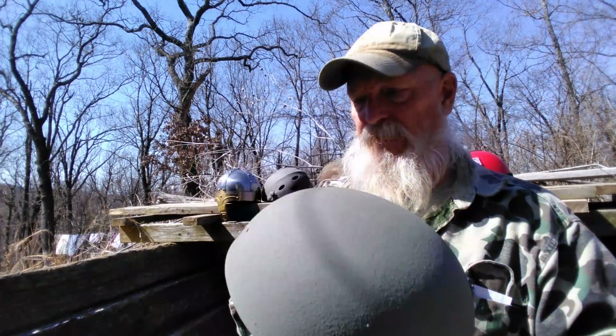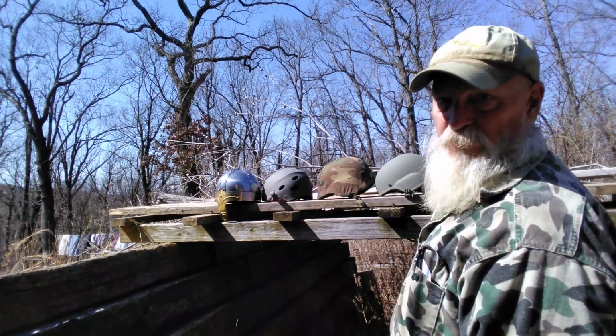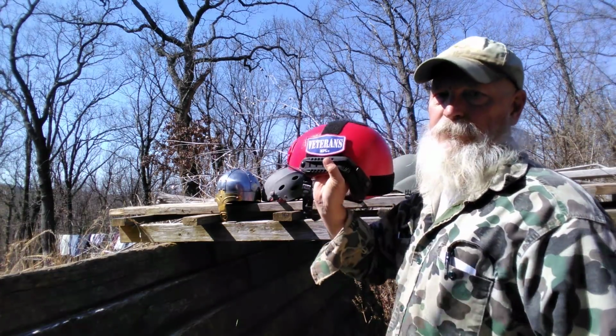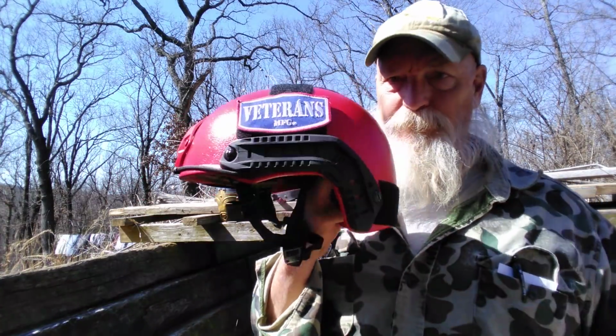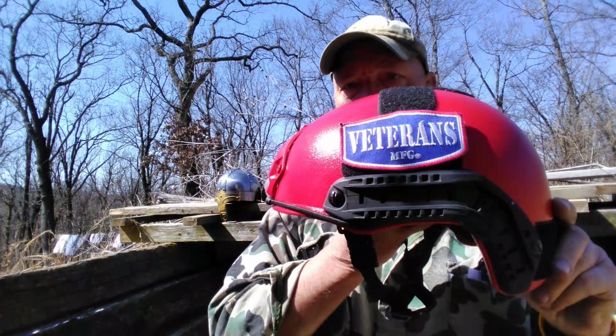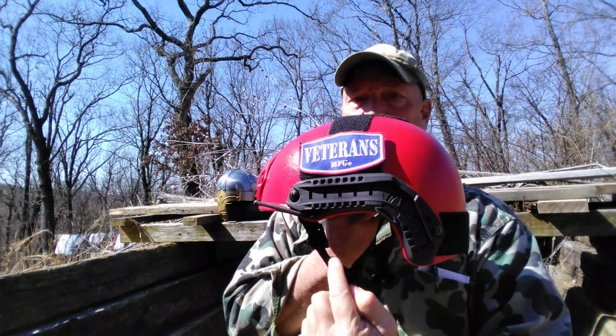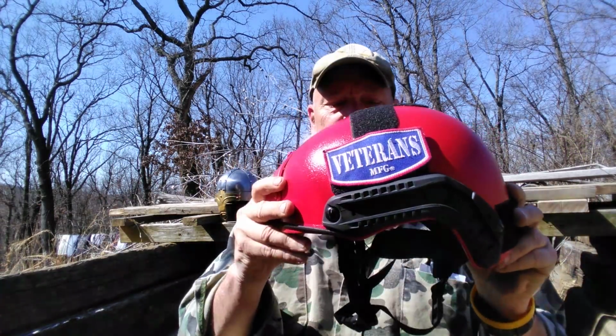And so this is called the ACH. And still, we progress even more. Notice how the helmets are getting more minimalistic. This particular one is made by Veterans Manufacturing. Notice the ear things are gone. They're really not that necessary compared to what you get. The trade-offs, there's always a trade-off.